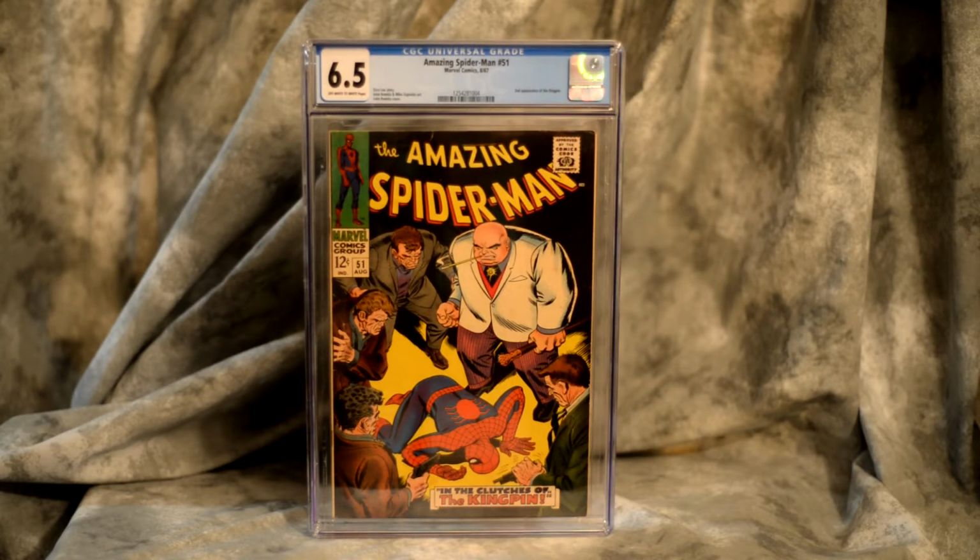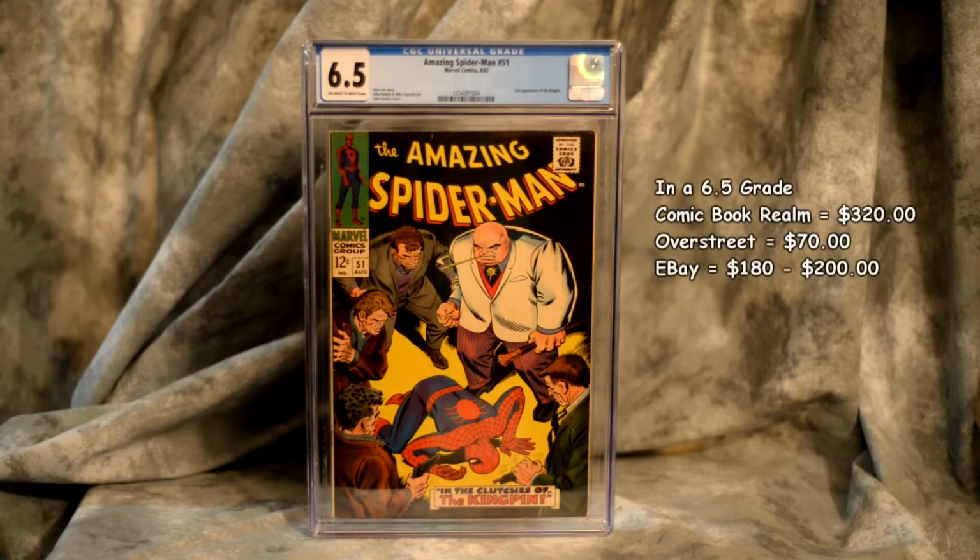On Comic Book Realm, they say $320 US for a 6.5. Overstreet, not so much, $70. Wow, what a difference. Now, on eBay, they're averaging for the last 3 months, 6.5s selling for about $180 to $200 US. Slabbed? Slabbed. Okay, 6.5s.